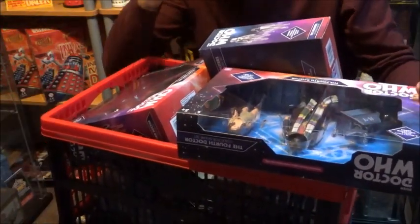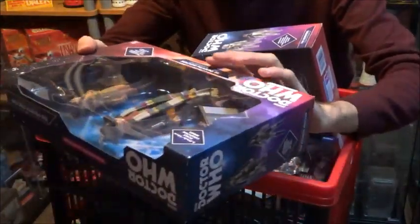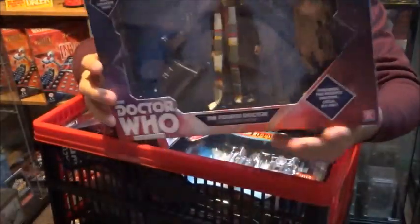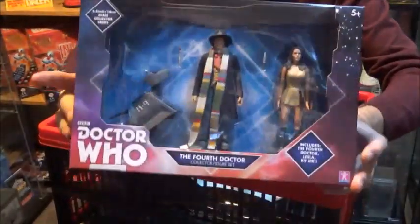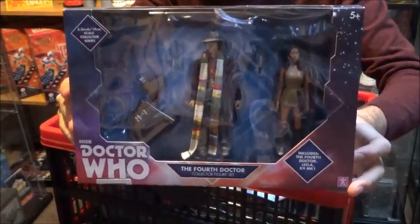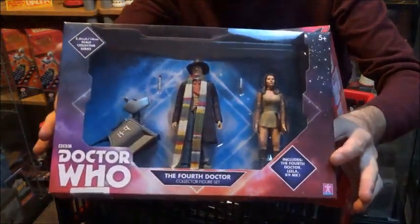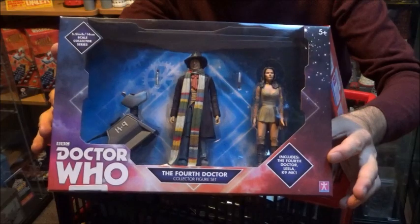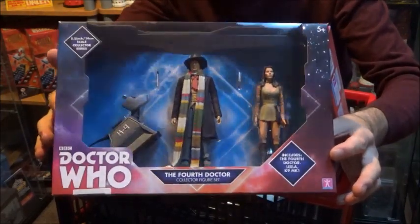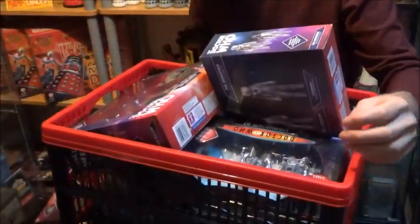We have some B&M sets. Of course, I can't wait for the new B&M sets to come out, and I am checking my local B&M every single day, and will do until they arrive. But until then, we have some older sets from the B&M series. This one here features the 4th Doctor, Leela and K9 Mark 1. So brand new, sealed in its packaging. Don't know whether to open these and display them, or just leave them as they are. I think I'll probably just leave them in their box, to be honest. So that's for that one.